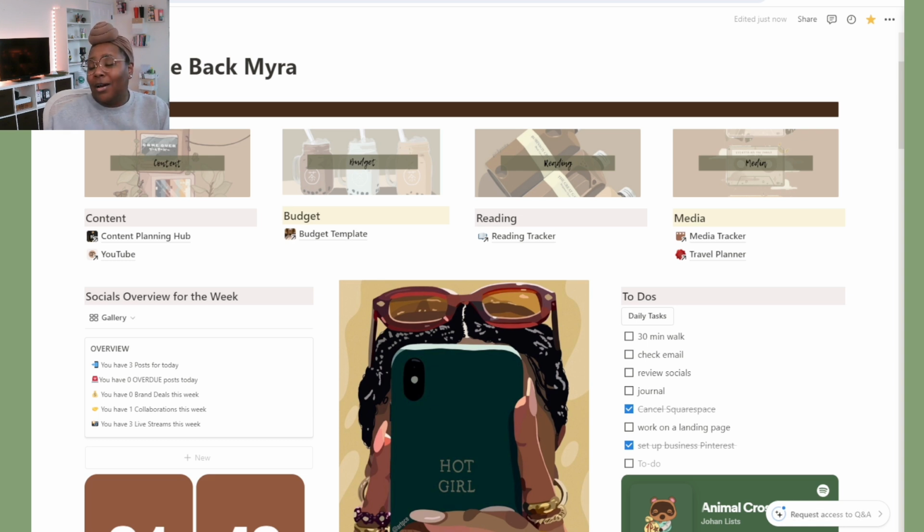Now, I traveled a lot last year, and I used this travel planner a lot. I am not going to be traveling as much as I did last year. However, the two trips that I will be taking in 2024 are actually in Q2. So obviously I'm preparing and prepping for it right now. So that's why the travel planner is there as a secondary link.